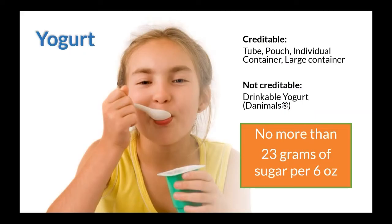So now let's switch our focus to yogurt. Creditable yogurt includes yogurt in a pouch, tube, individual, or large container. Drinkable yogurts are not creditable because they do not meet the standard of identity for yogurt. Also, for yogurt to be creditable, it must meet a sugar limit of no more than 23 grams of sugar per 6 ounces. It's important to note that, unlike cereals, not all WIC-approved yogurts meet CACFP sugar requirements. Therefore, you can't use WIC as a source for finding creditable yogurt items.